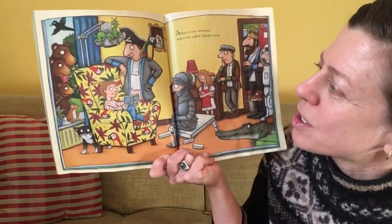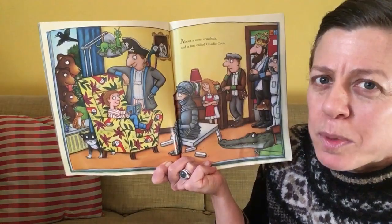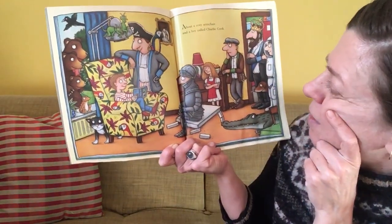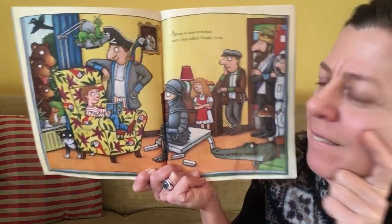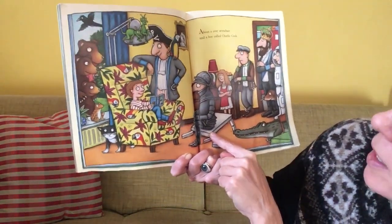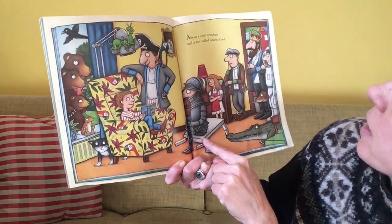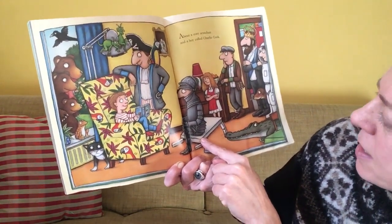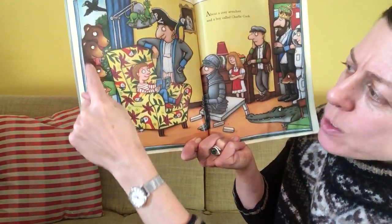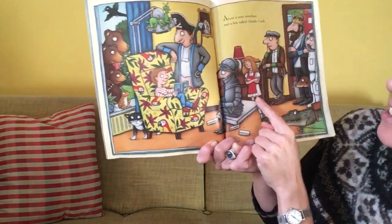Who can we spot? Well, the first one was about a pirate ship. Yeah, there's the pirate. And then what did we have? We had a knight, didn't we? Yeah, there's the knight sat down there. Is there a dragon anywhere? Oh, I can't spot the dragon. Maybe he's somewhere hidden. Oh, and then we've got, who else can you see? Can you see there? There's the three bears. Where's Goldilocks? Oh, there she is.